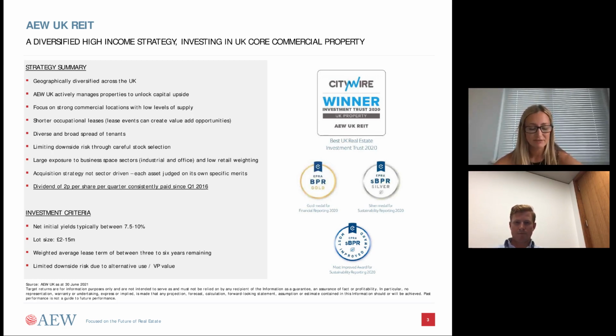Whether the lease event is an expiry or a break or a rent review, we tend to find that that is the way that most of our asset management deals start. And you'll see later in the presentation some examples of where that's worked really well for us and we have managed to add value to these assets.